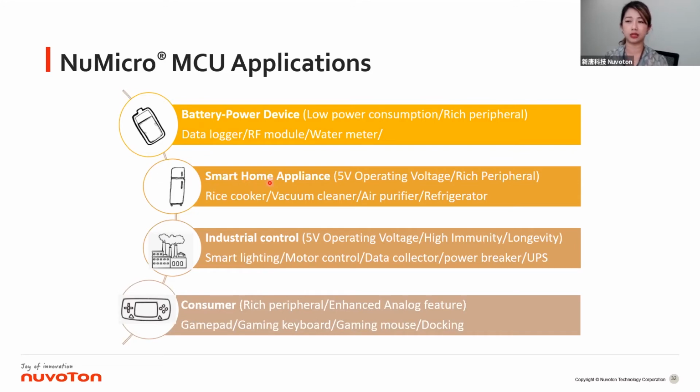The second one, we also have many successful stories in Korea, especially in appliances. As we know, the appliance systems in Korea always need a 5-volt operating voltage, and there are many fancy appliances manufactured by Korean vendors. They put a lot of smart functions inside this kind of appliance, so it needs very rich peripherals. When we have rich peripherals from our microcontroller, then we can connect it with different kinds of sensors or modules.